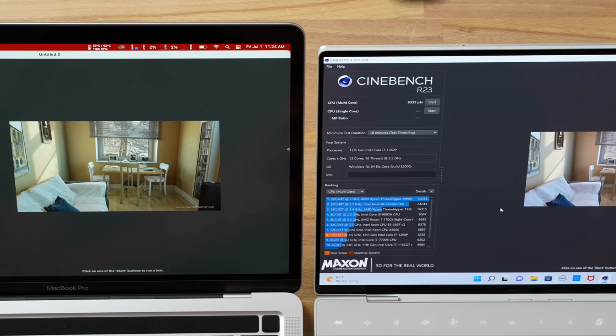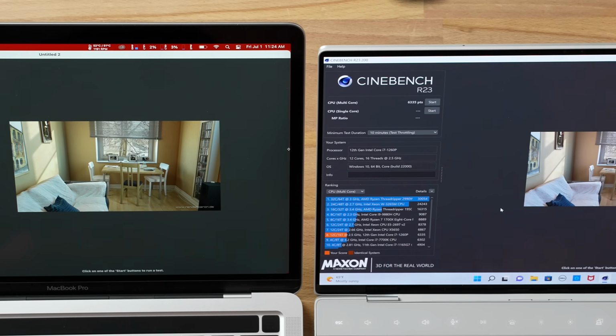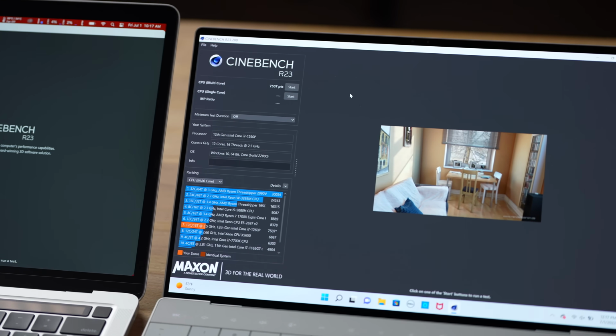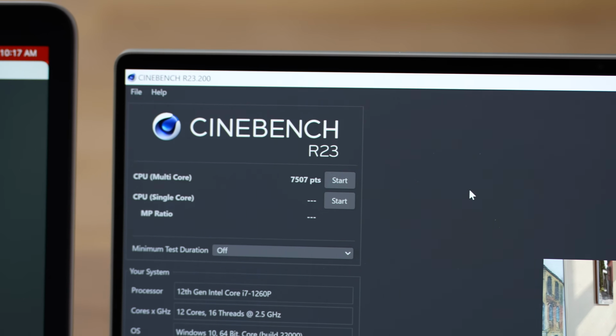Now, of course, this is a throttling test, and the XPS chose, even in best performance mode, to slow itself down to keep itself at around 75 degrees Celsius, whereas Apple doesn't care about the chip getting hot. Now, I also previously tested just a single run with the Dell, and we got 7,507. So for short bursts, the CPU difference is only about 15%.